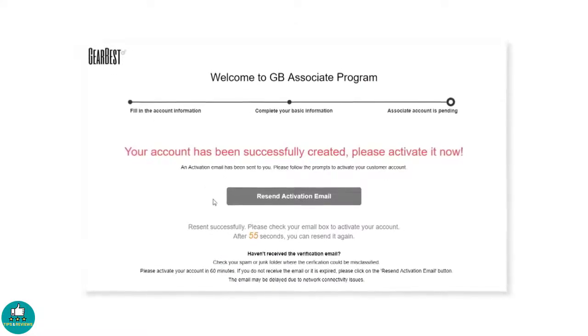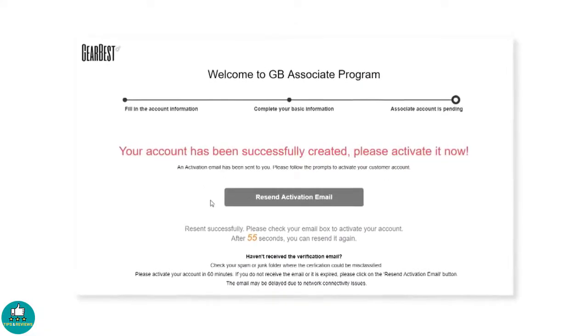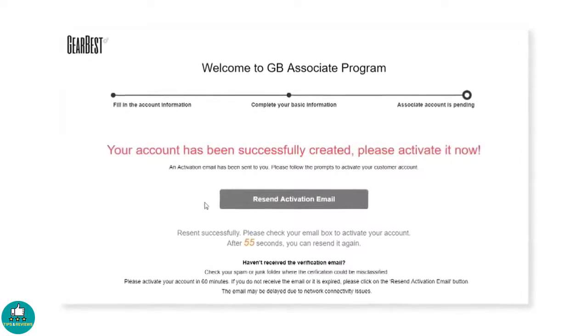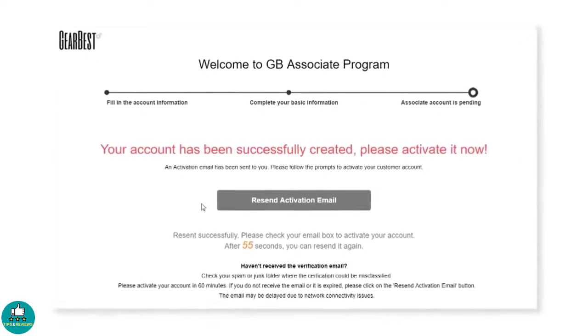You'll then be greeted with this screen. Now as you can see, it's got 55 seconds. Go ahead and check your inbox to make sure that you've received an email. If you haven't, then resend the activation email.